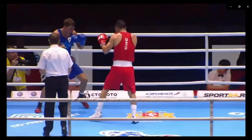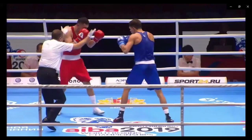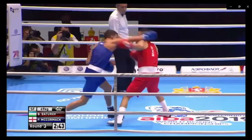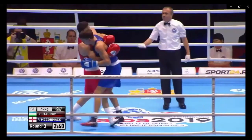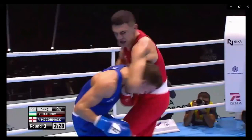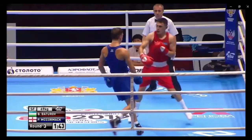So same pattern all three rounds, the red boxer coming forward, trying to force the fight. The blue boxer is not giving too much space, but scoring from the outside and moving out just in time. It's a very rough boxer, the red. Here you have to stay cool, pulling your head.